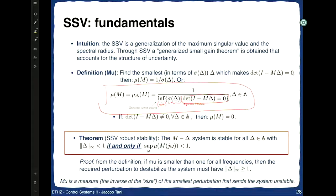But why is it useful? Because we are now considering the structure of the delta function through its size, through its maximum singular value. So how do you find it? It becomes even more interesting now. The way you find this mu is that first you are given a structure of delta, okay? You make some assumptions and you say, what is the smallest possible delta, small in terms of the maximum singular value, such that the system goes unstable? Find that delta, calculate the maximum singular value, and then the structured singular value is just the inverse of that.